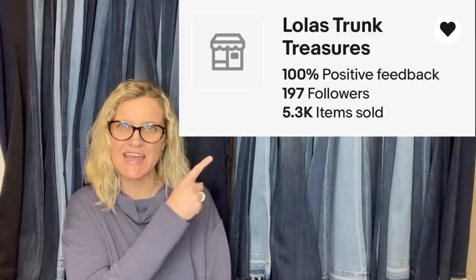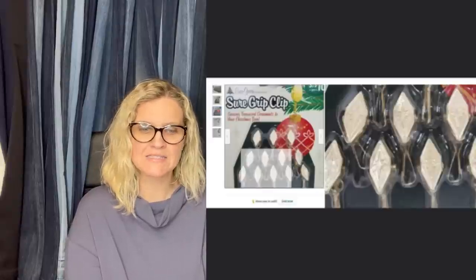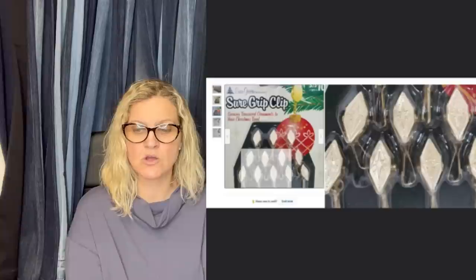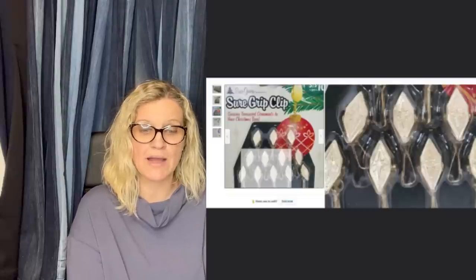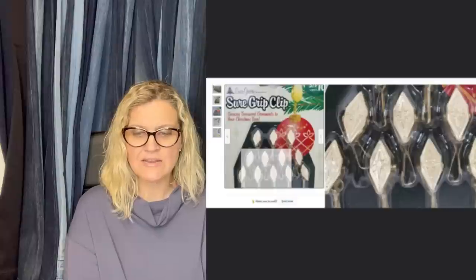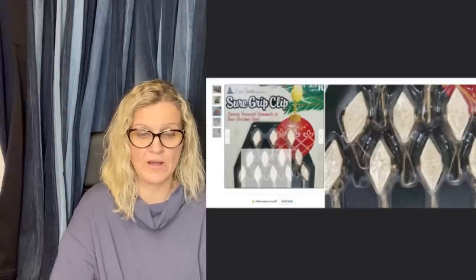All right. This comes from Lola's Trunk Treasures, and this is her eBay store. Vintage Christmas ornament clips, pack of 12. Purchased 4 packs total at an estate sale for $1 each. 3 of the packs were duplicates, gold with a star pattern, and 1 pack was silver with a snowman. Sold the 3 star pattern packs to one buyer who was all in for $135.48 after getting a 15% off coupon. Also sold the last package for $46 after discount. Wow, that's awesome.